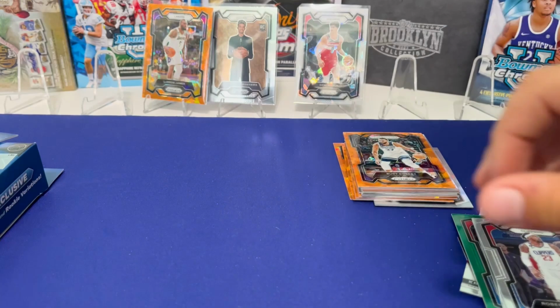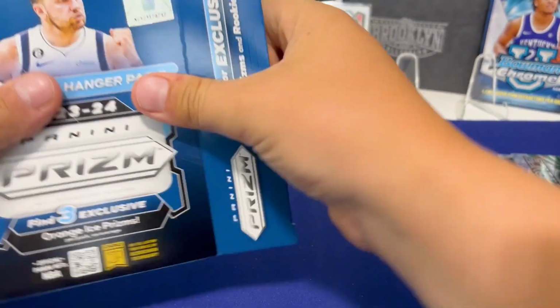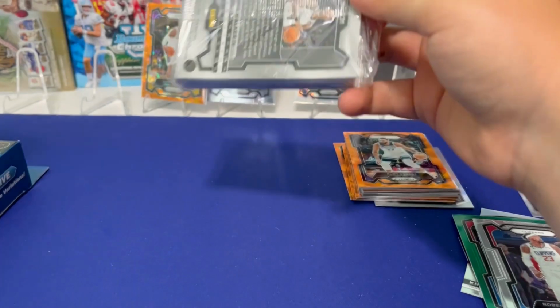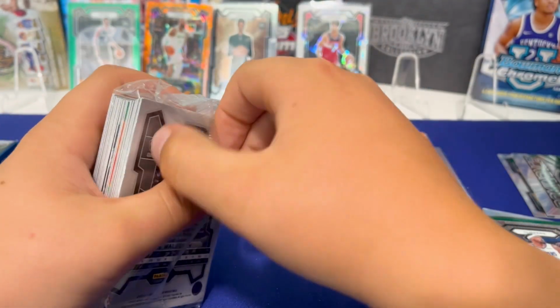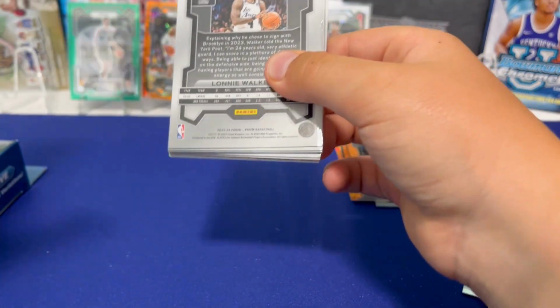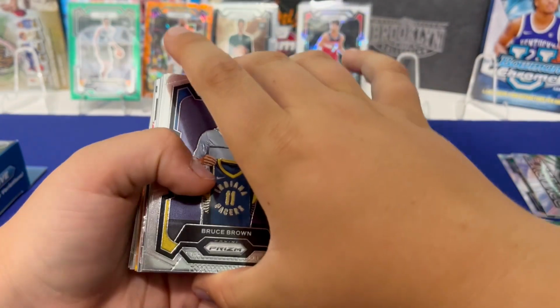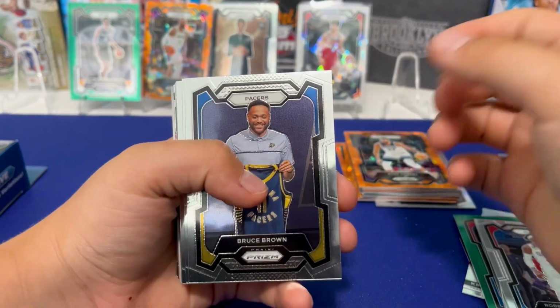Dang, all right. A couple good Wembys here in these hanger boxes. That's nice. Again, these ran for around $30 each. Buy one, get one 40% off, so it's always nice. Let's see if we can't get another lucky hit here.